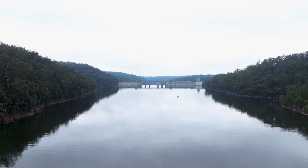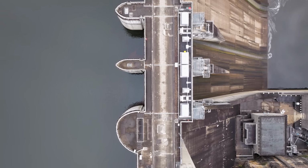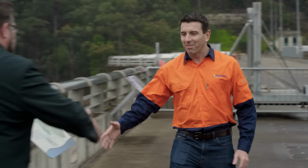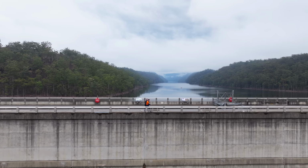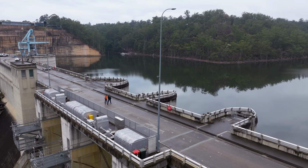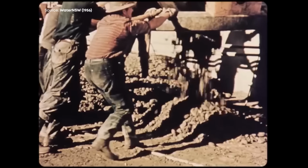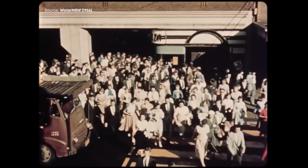Warragamba Dam is actually 105 metres deep when it's full and holds 4 times more water than Sydney Harbour. G'day Shane, I'm Ronan. Ronan is from Water New South Wales, which manages the dam. It is the most protected water source in the world, isn't it? Or one of them? Yeah, no boating, fishing, no camping, walking, biking, it's all closed, so fully protected. The dam took 12 years to build, a remarkable undertaking made necessary by Sydney's growing population.